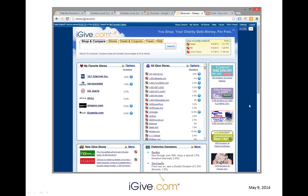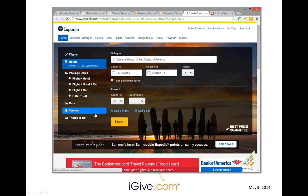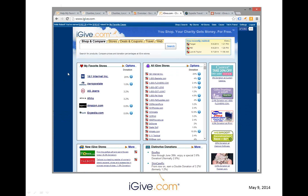So you don't have to use the iGive button necessarily to go shopping, which is what I was actually showing here. I've come to iGive, and I have a list of stores. These are my favorite stores, and all I need to do if I want to go to Expedia is click there. So they do have to remember to use iGive, but they don't have to download the iGive button app. Perhaps one pitch might be to ask them if they've been shopping and it hasn't worked through iGive. How many are they missing? How many opportunities are they missing where they could have donated if they had the button?